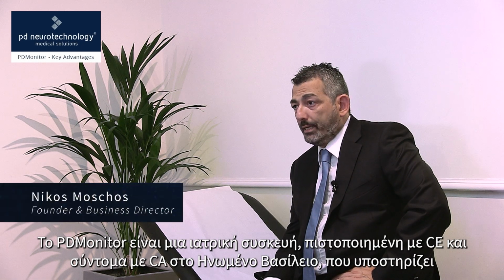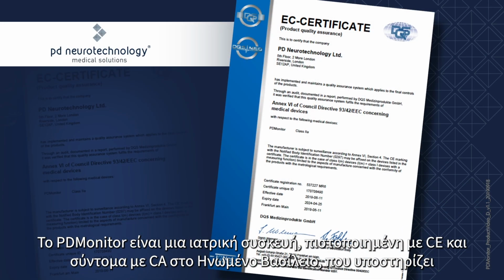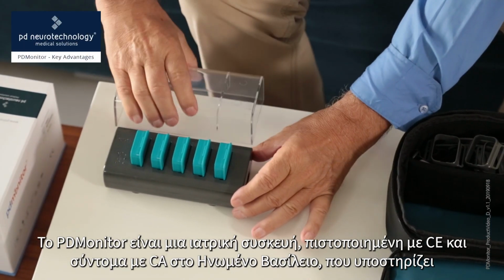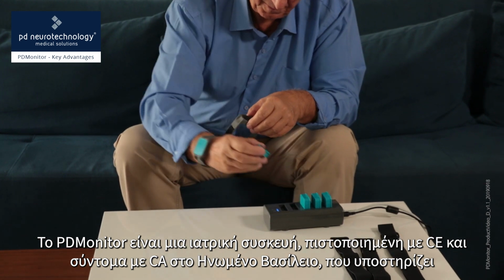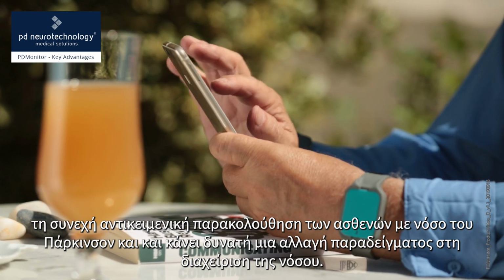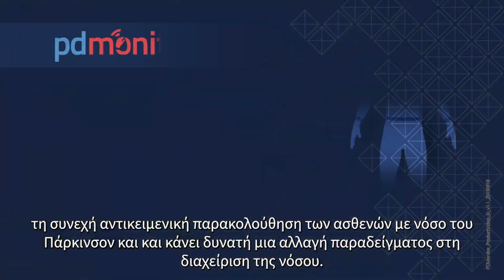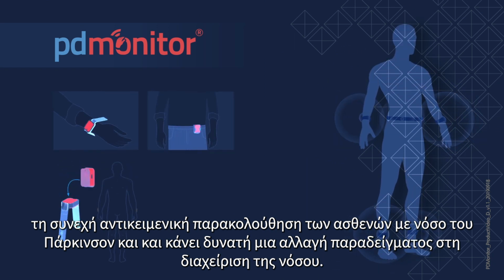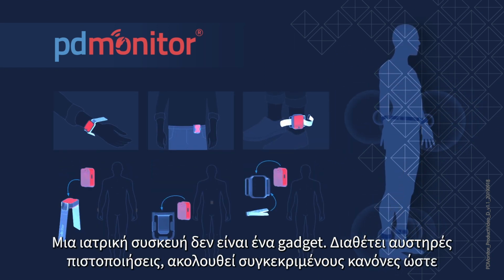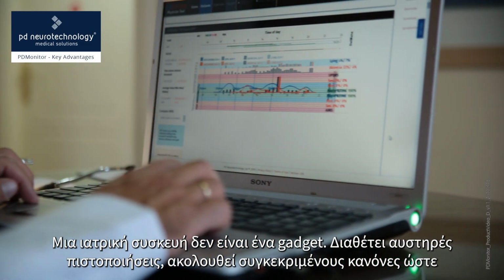PDMonitor is a medical device certified with a CE mark and soon with a CA in the UK that supports the continuous objective monitoring of Parkinson's disease patients and enables a paradigm shift in the management of the disease. A medical device is not a gadget. It has strenuous regulatory certifications.